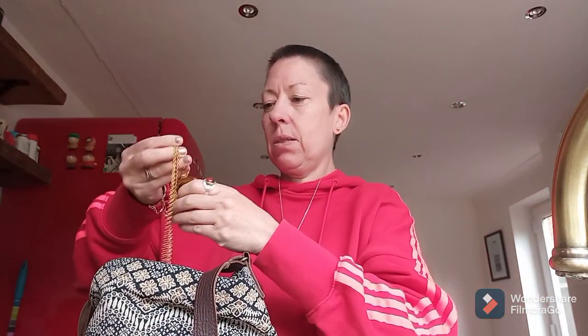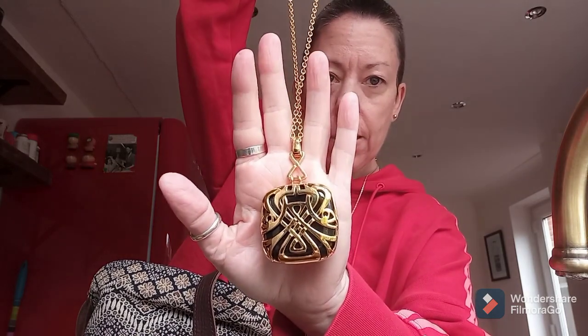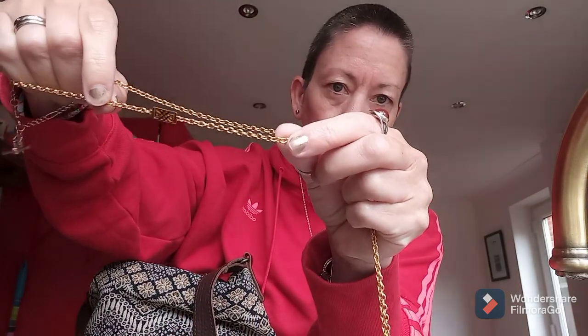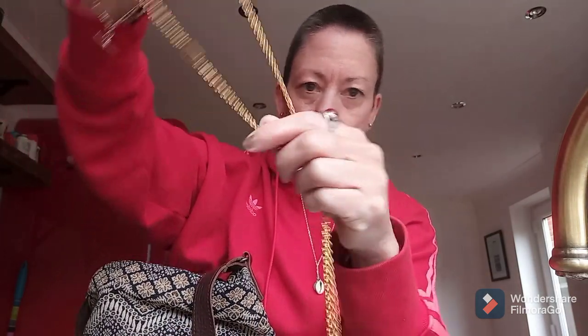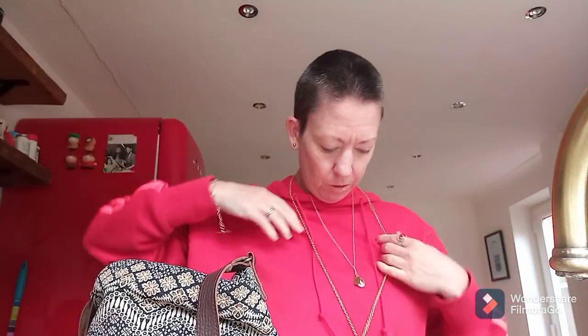And then I've got this Bieber necklace. Go on, yeah. It's the Bieber thing. It says Bieber on the back, and it's got a little Bieber doodah there. So actually, shall I try it on? Looks quite nice. Oh, hello. Hello. Right.